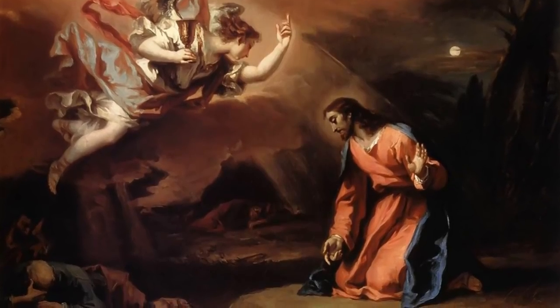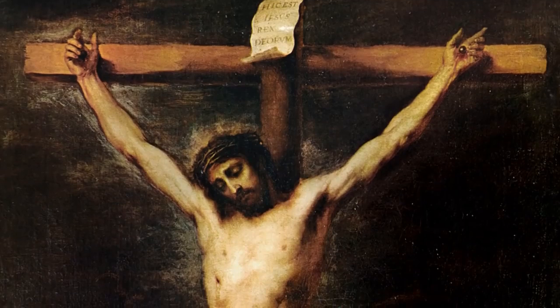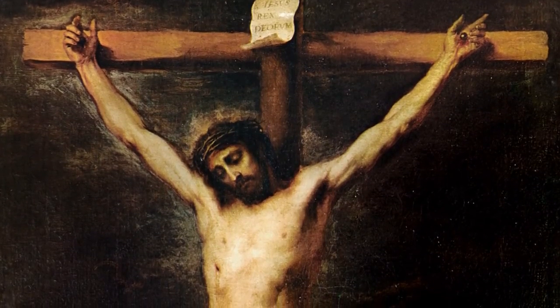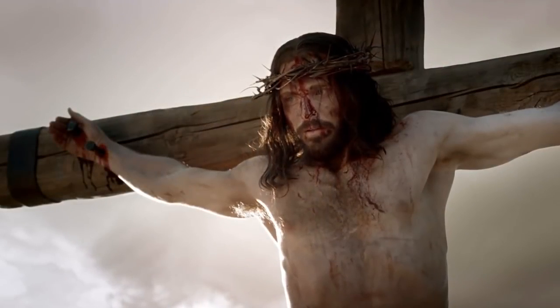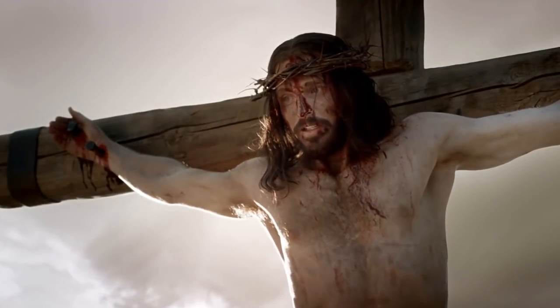As Christ atoned in the Garden of Gethsemane and died on the cross of Calvary, he literally carried all of the world on his shoulders and against his heart.